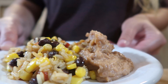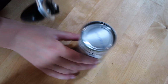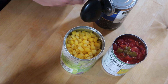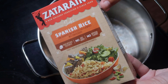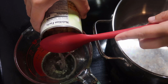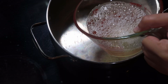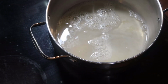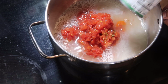The next meal we are going to make is black beans and Spanish rice. Right here, I'm going to take my can of Rotel, my can of corn, and my black beans, and I'm going to drain my black beans, and then I'm also going to open up my Spanish rice box. I'm going to drain that corn, and I'm going to use that liquid with my rice. And I'm also going to add some more, so it equals 1.5 cups of water. And then I'm just going to take my Rotel, my rice, and my water, and I'm going to bring that to a simmer.